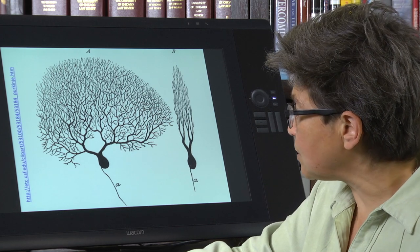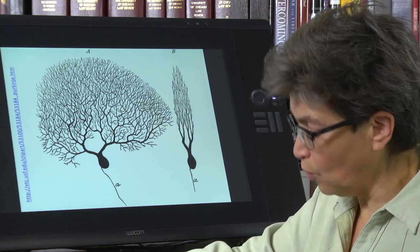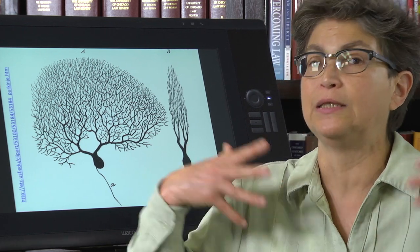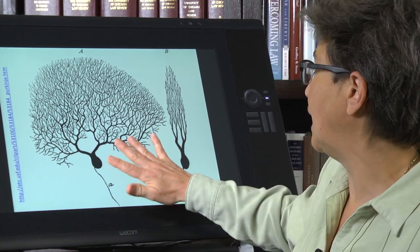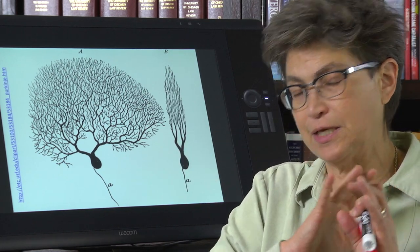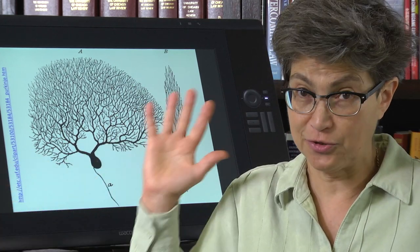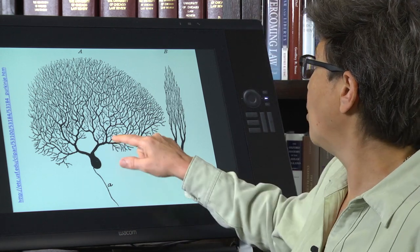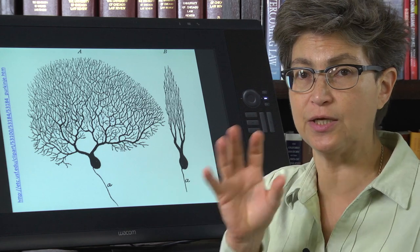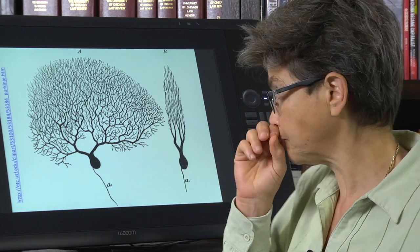Okay, here's the Purkinje cell. And what do you note about it? First of all, it's an extremely elaborate cell. It's got a lot of branches. The dendrites are a sea fan of dendrites. And on all these dendrites, it's not visible here, but they're just studded with spines.